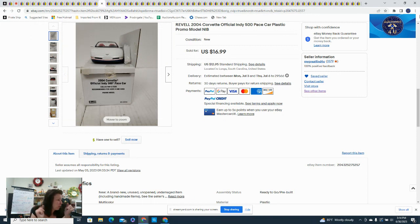A lot of these promo models sell well in the $15 to $20, $25 range, depending on what the model and the make is. But a nice item. If you see these out there, pick them up. They do seem to sell very quickly. Maybe I priced these a little bit on the lower side, but that's okay. They're really moving, which is good.